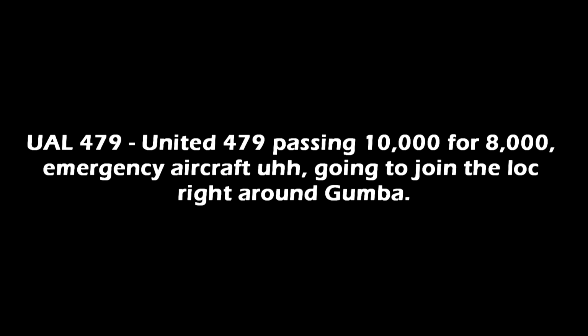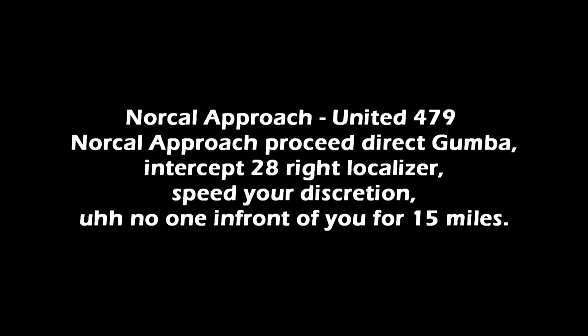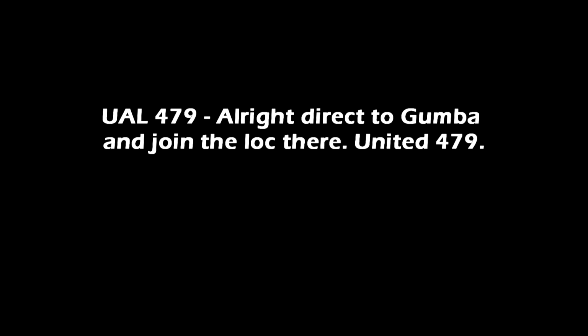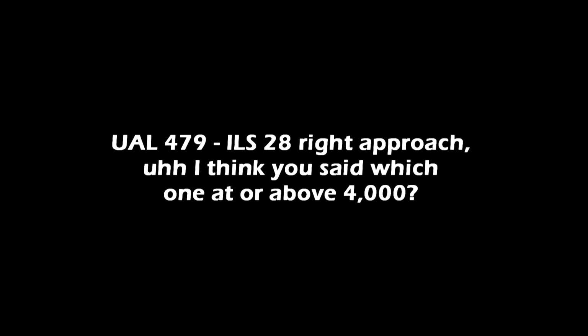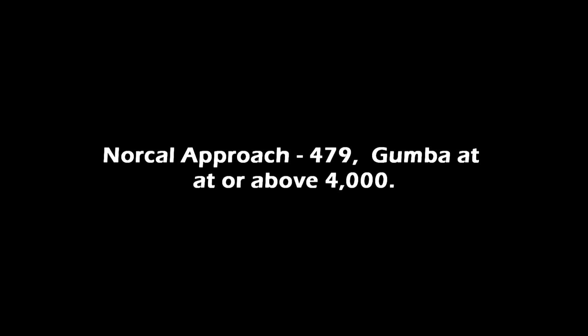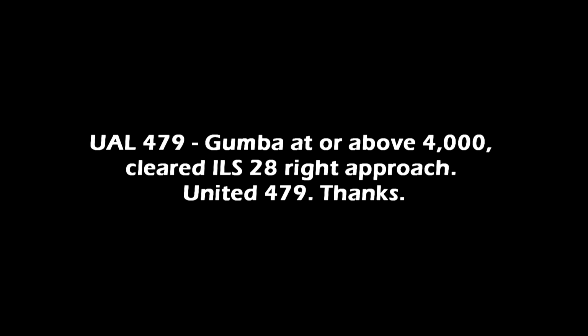United 479, passing 10,000 for 8,000, emergency aircraft, going to join the localizer right around Dumba. United 479, NorCal Approach, proceed direct Dumba, intercept 28 right localizer, speed your discretion, no one in front of you for 15 miles. Alright, direct to Dumba and join the localizer there, United 479. United 479, 7 miles from Dumba, cross Dumba at or above 4,000, cleared ILS 28 right approach. Cleared ILS 28 right approach, I think you said which one, at or above 4,000? United 479, Dumba at or above 4,000. Dumba at or above 4,000, cleared the ILS 28 right approach, United 479.